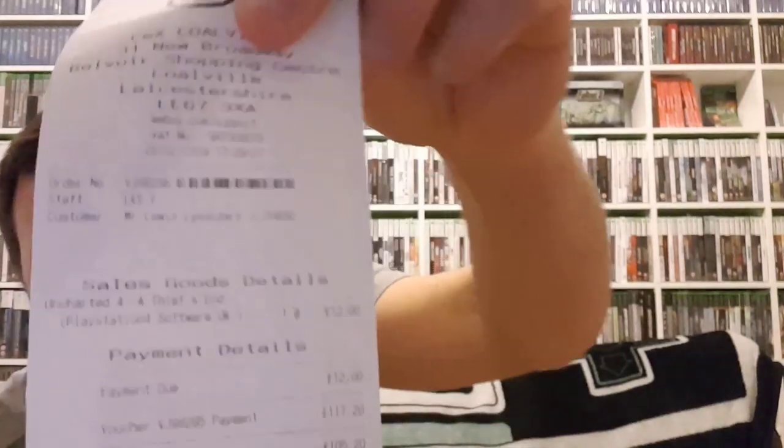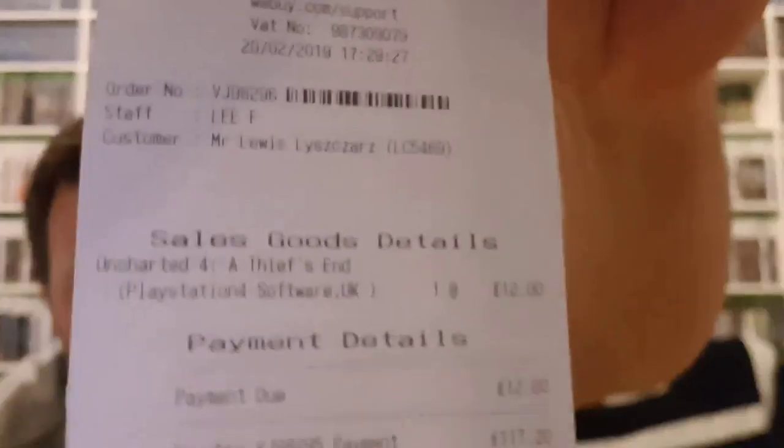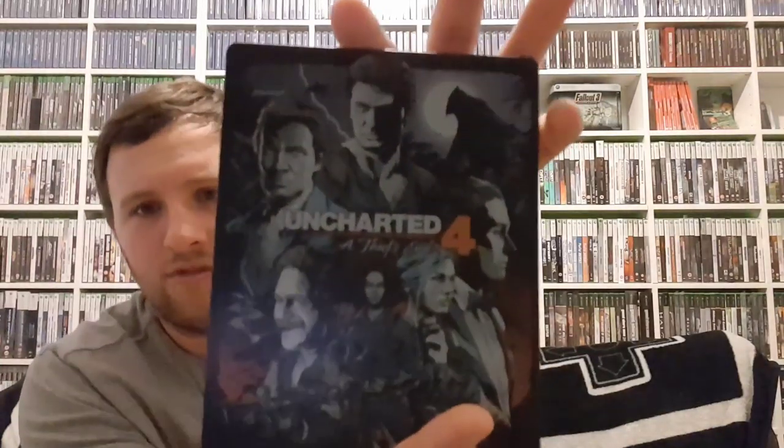Oh yeah, it's right here in front of me. Oh, what a great focus we've got. There you go. Uncharted 4. £12 that was. So, a no-brainer. I think it could be gone down a little bit. But it's got the stickers and stuff. Still sealed. Still sealed. And then, of course, this really nice steelbook of the game.